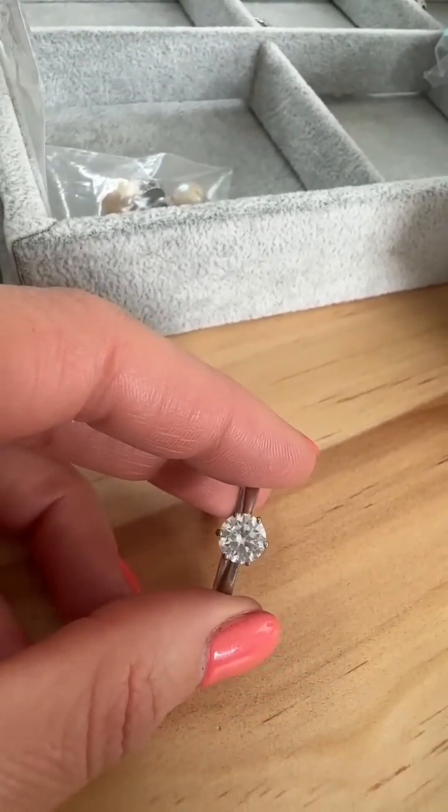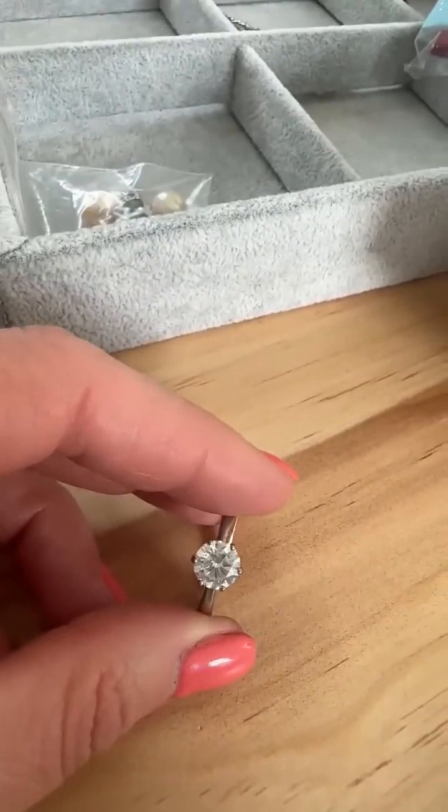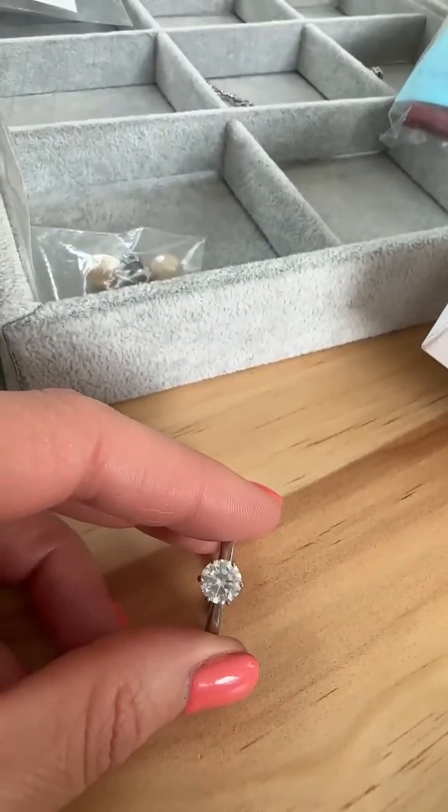Look at this. 110, Hillary. Good job. Do I see 120? Hillary, this could be yours. You've outbid me. 30 seconds left. Let me show you the bracelet so you know what you're getting.